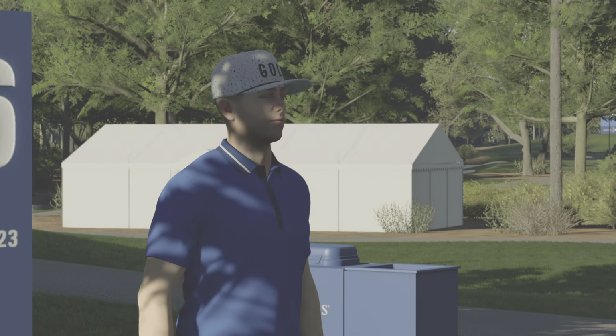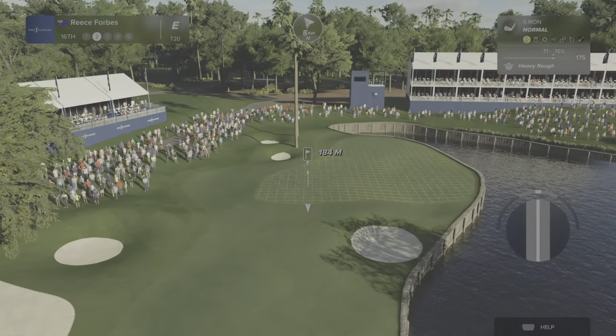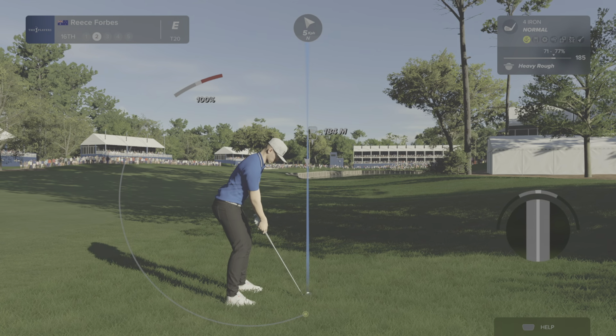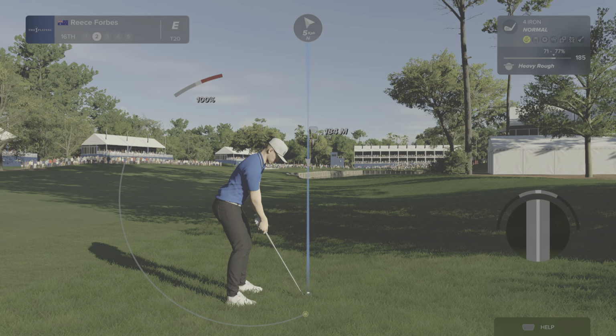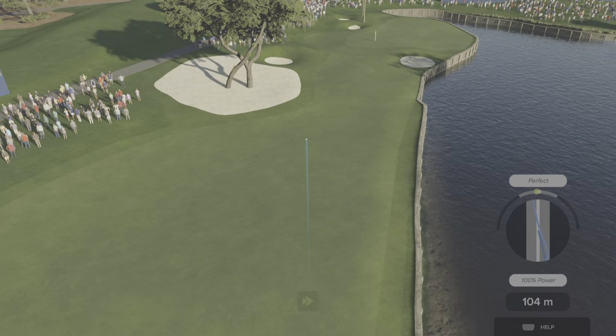You find the fairway, now you have a massive decision to make. Go for it or bail out to the left, thinking that's the safe play. It really is not. You have to be brave and try and find this green with your second shot. If not, it could come up and bite you.